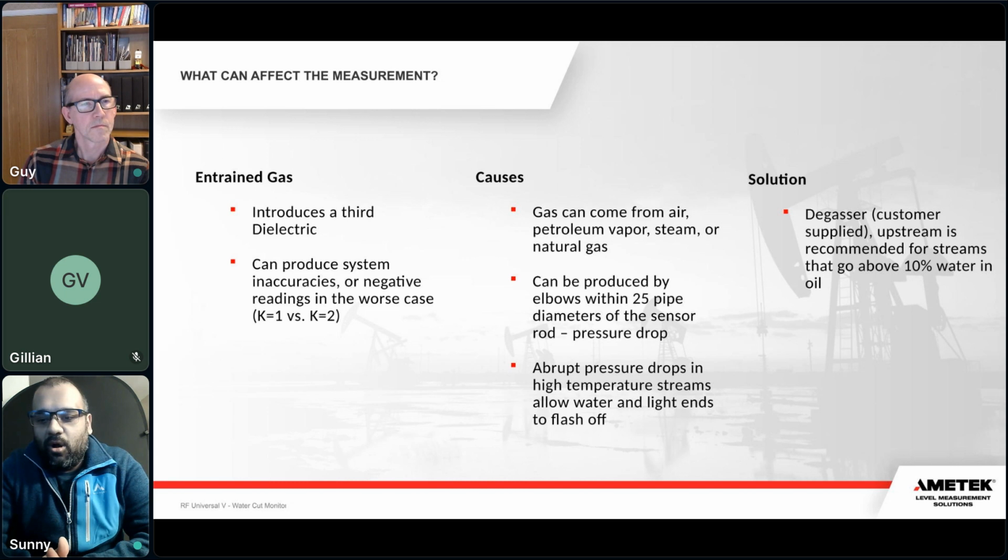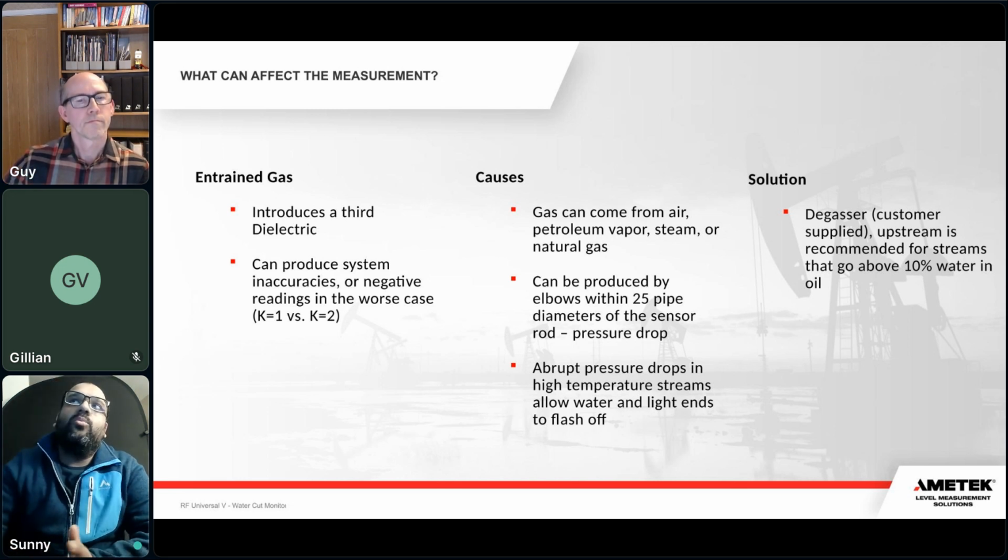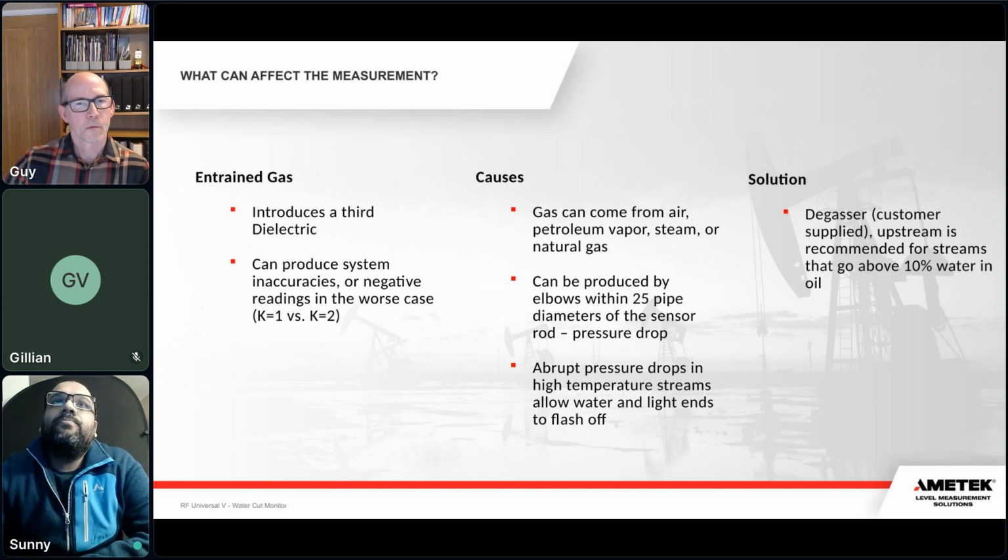Other things that can affect it are, well, salinity is a question that we get a lot. Now, salinity doesn't affect us. Luckily, because whether you add salt or remove it, the water is still going to remain conductive. So we're not affected by that measurement or by the percent of salinity.